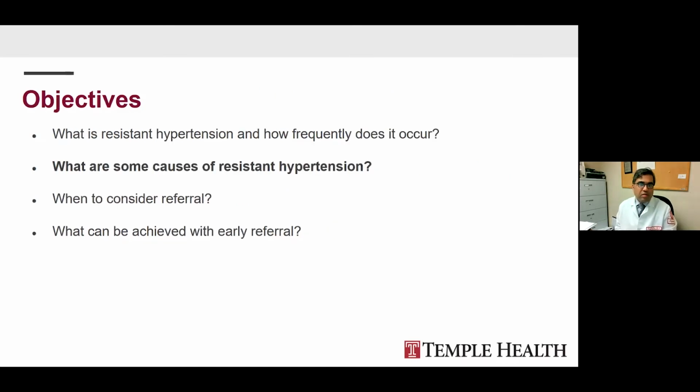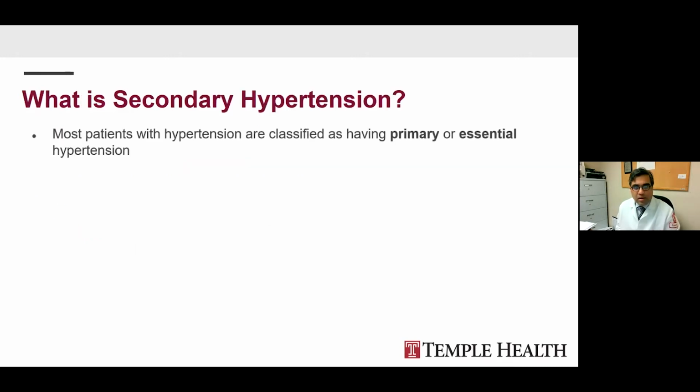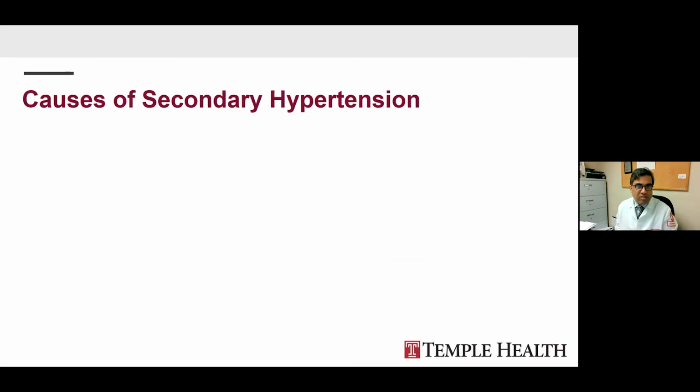So what are some causes of resistant hypertension? So what is secondary hypertension? Most patients that we usually take care of, we comment that they have primary or essential hypertension. This is the bulk of the patients that we treat in an algorithm-based blood pressure lowering treatment strategy. There's now increasing awareness that close to 10% of these patients may harbor an identifiable cause of their high blood pressure condition, also known as secondary hypertension. And so secondary hypertension is really linked to resistant hypertension because we really should be considering secondary hypertension in all patients who have resistant hypertension with no other explainable reason.